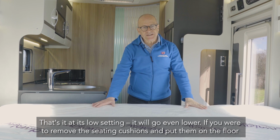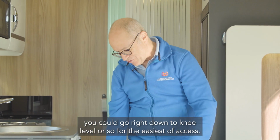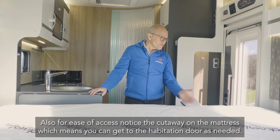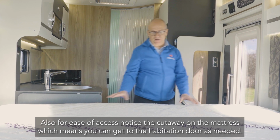That's at its low setting. It will actually go even lower. If you were to remove the seating cushions and put them on the floor, you could go right down to what, knee level or so for the easiest of access. Also for ease of access, notice the cutaway on the mattress here. It just means you can get to the habitation door as needed.